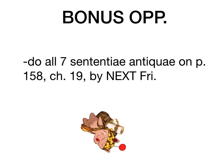And then bonus opportunity, if you are sub B right now and want to get closer to a B or A zone before you even go into the final, I would suggest that you translate 7 Sententii Antiqui on page 158. That is a chapter 9 Sententii Antiqui. There's only 7 of them, so it'd be all of them. It's very Cicero heavy, a lot of Cicero.